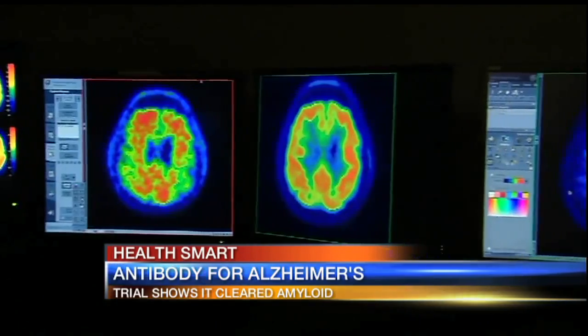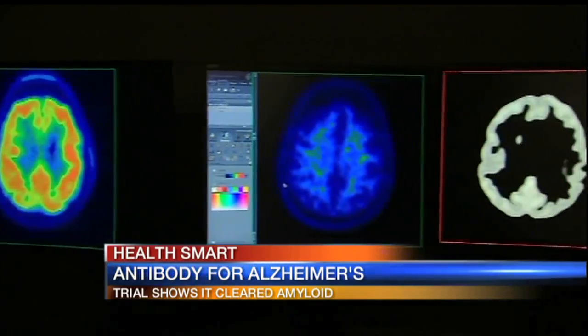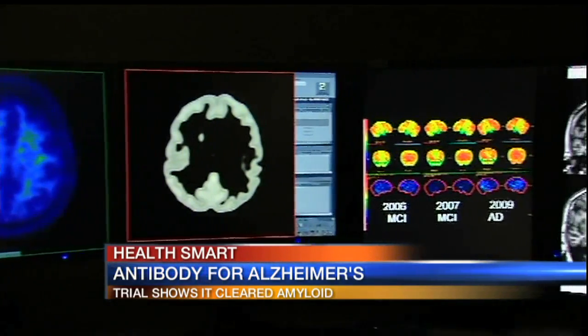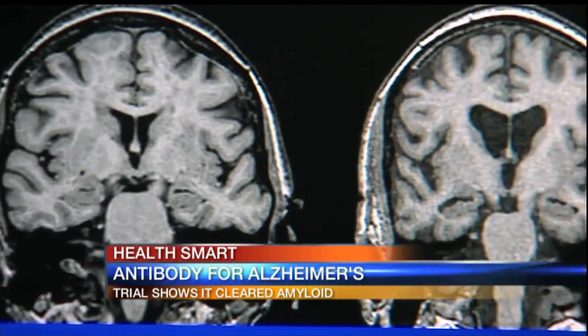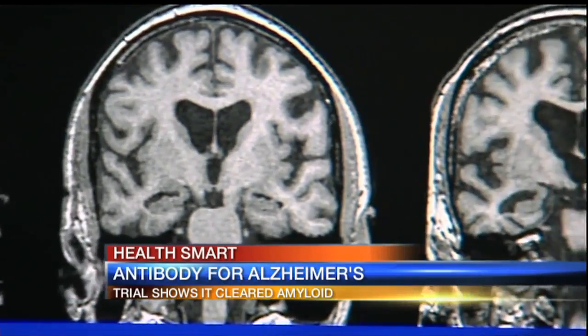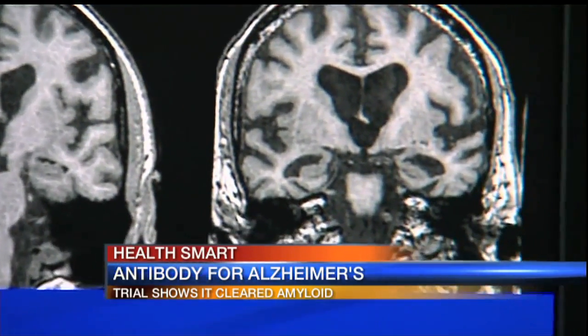Amyloid plaques are believed to be the main culprit of Alzheimer's. In the study, those who took the antibody showed less mental decline. Now, researchers will conduct more trials to see whether amyloid reduction will result in improved brain function.